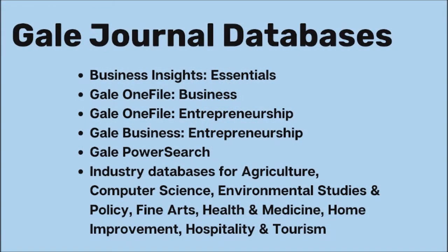Thank you, Beth. So Gale is a provider of different databases. They also publish print books as well, and we have quite a few that are available to you, and we're not going to take a look at all of them, because with these, once you know how to use one, the format is pretty much the same in all of the other ones. So we're only going to take a look at one of these.